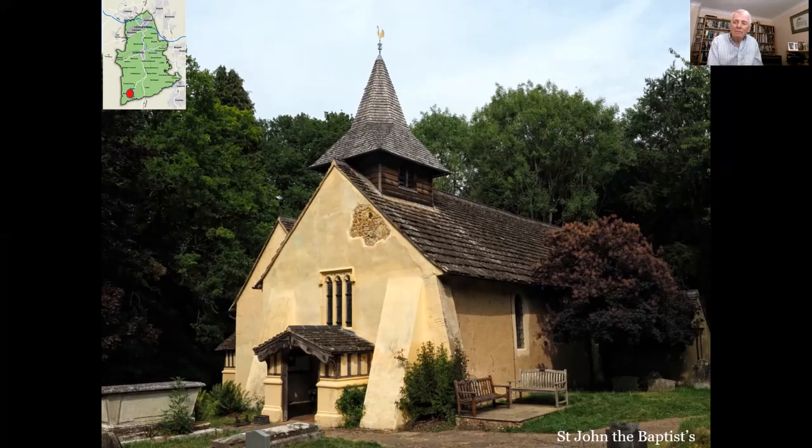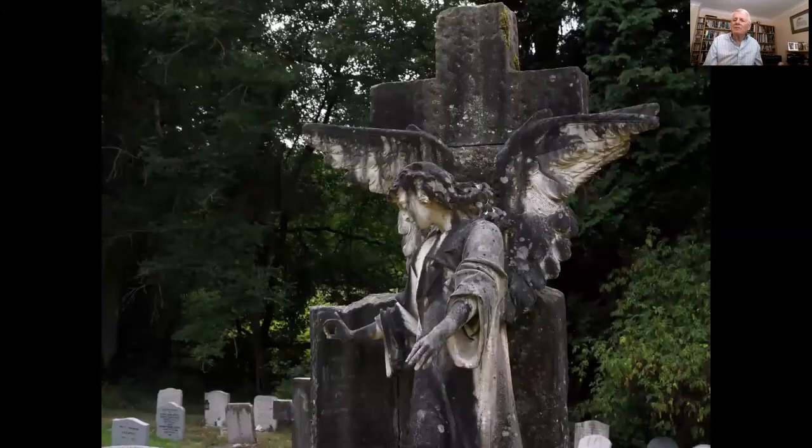It's very peaceful. Its congregation love it as a church, and it's very well worth a visit, including into the graveyard, because the graveyard is very peaceful, set in amongst the trees.